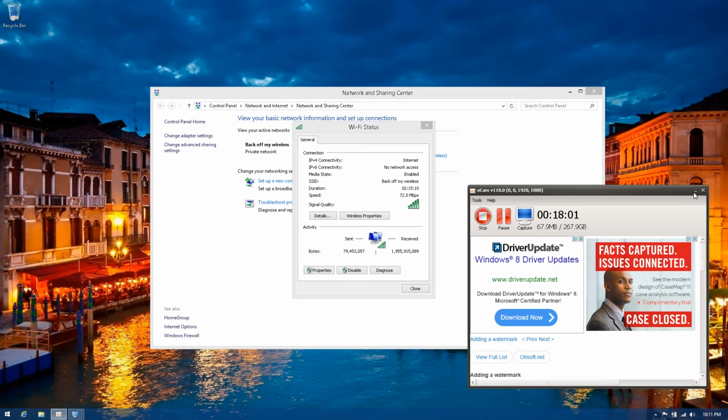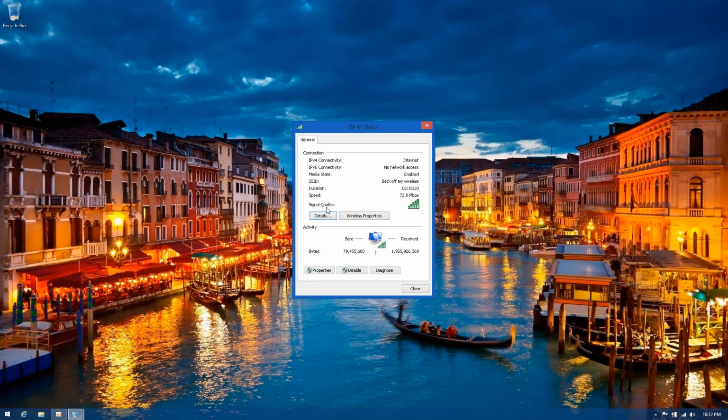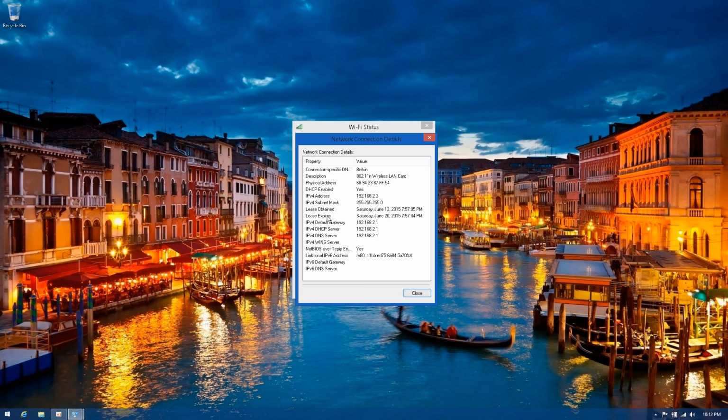Okay, I am back. Now, what you do is you click on what says Wi-Fi, then whatever your connection is. Even on Windows 7, it'll say connection, and then it'll have whatever the name of your router is. Mine's called Backup My Wireless. What you do is you first go into details, and you want to find your default gateway. This is your default gateway right here. That is very, very important. You want to know your default gateway.